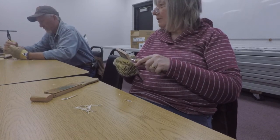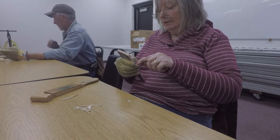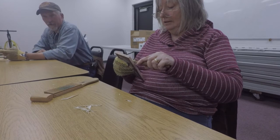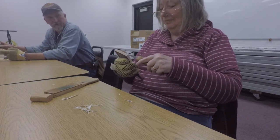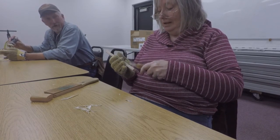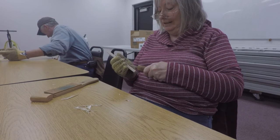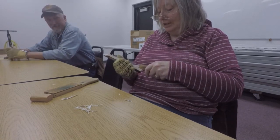What are you making? Oh, a spool. Okay. Oh, yeah. I said that block of wood needs cut down more than what I had it cut down. How'd you do with your rolling pin? Put it back in the box. I didn't get it finished. Tom, you're supposed to be our inspiration here.